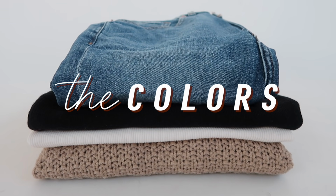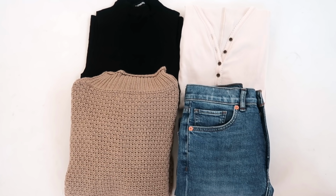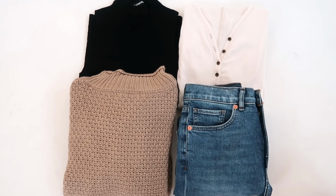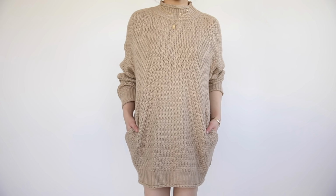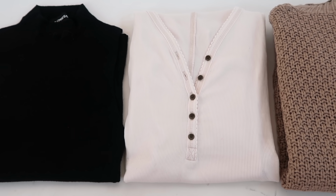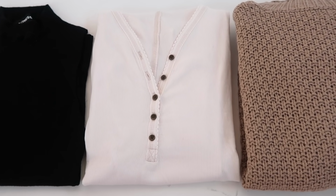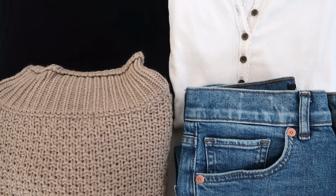And last but not least, a quick overview of the colors of this season's capsule. So I always start out with my four basic foundation colors. I have black, white or cream, shades of tan or camel, and then denim. Sometimes the rinses will be different, but basically I start off with these four colors first, and then I layer in my accent colors and also patterns.